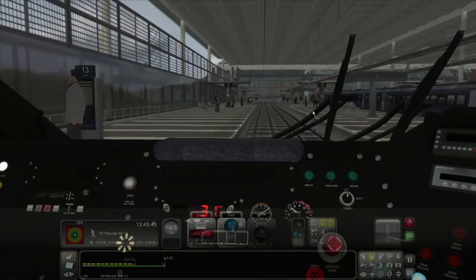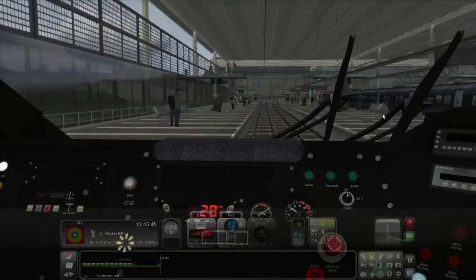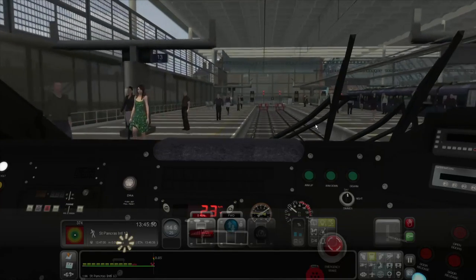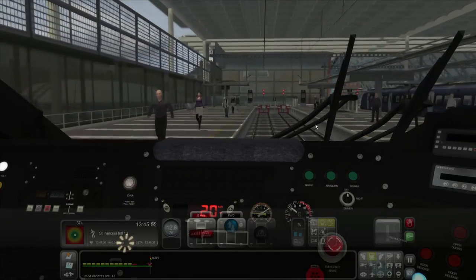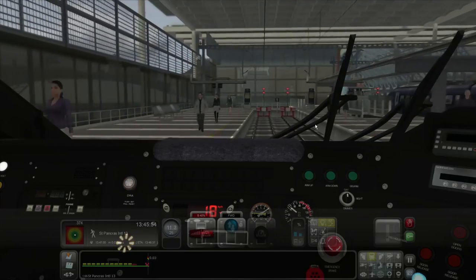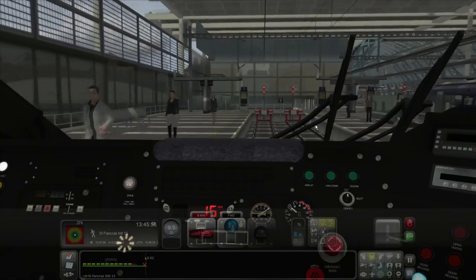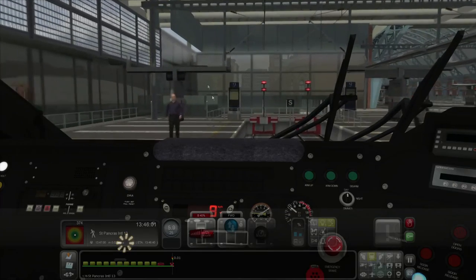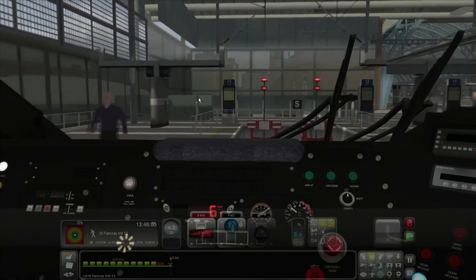And this is very accurate. This is exactly what it looks like, apart from the fact there's only one bench on that platform. They put too many benches there. There's a lift in the corner there which they haven't modelled.